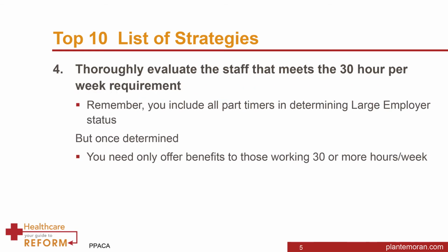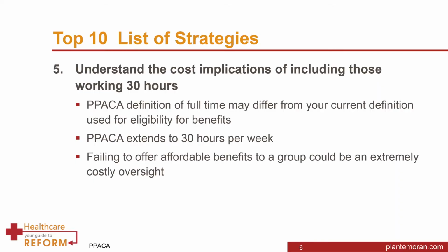Number 4, if you're a large employer, thoroughly evaluate the staff that meets the 30-hour per week requirement. Remember, you include all part-timers in determining large employer status, but once determined, you need only offer benefits to those working 30 or more hours. Number 5, be sure you understand the cost implications of including those working 30 hours.